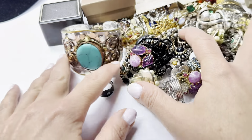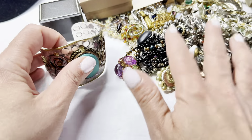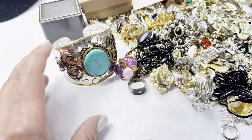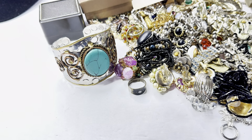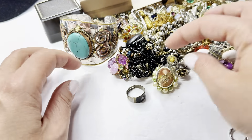All right, looks like we've got a nice little pile here to go through. Let's see what we have. Make sure I have my tools all set up. I got a ring mandrel, I got my Presidium, and I have my loop. Okay, let's see what we have.